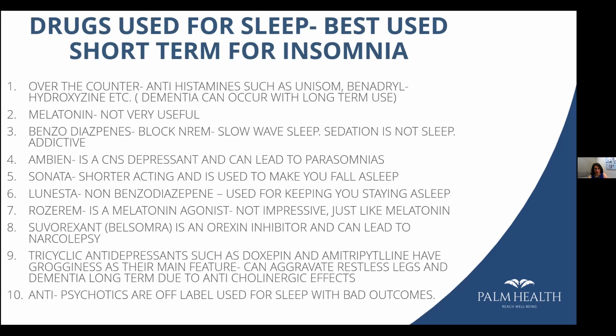Sedation does not equal sleep. Sedation is CNS depression, and it can be very, very addictive. So long-term use is not recommended. Unfortunately, I do have some patients, once they get on it, it's hard to get them off.